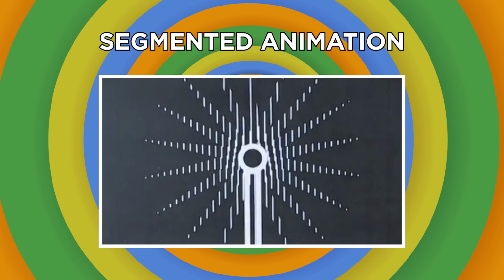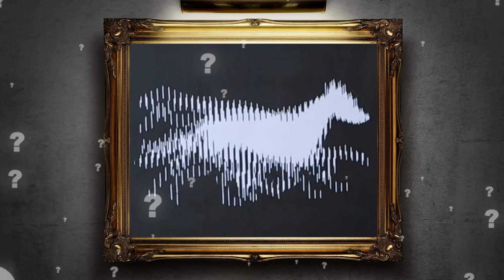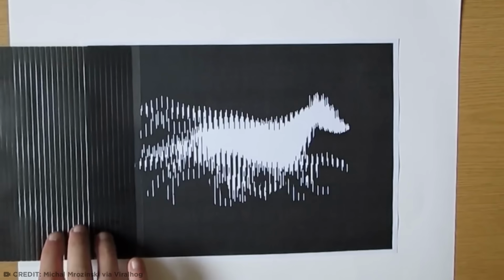Segmented animation. Speaking of movement, here's a fun one. Take a look at this wonderful piece of artwork. What does it look like to you? A Rorschach test? No, it couldn't be more obvious what it is. Oh well. Here, maybe this will make it more obvious.